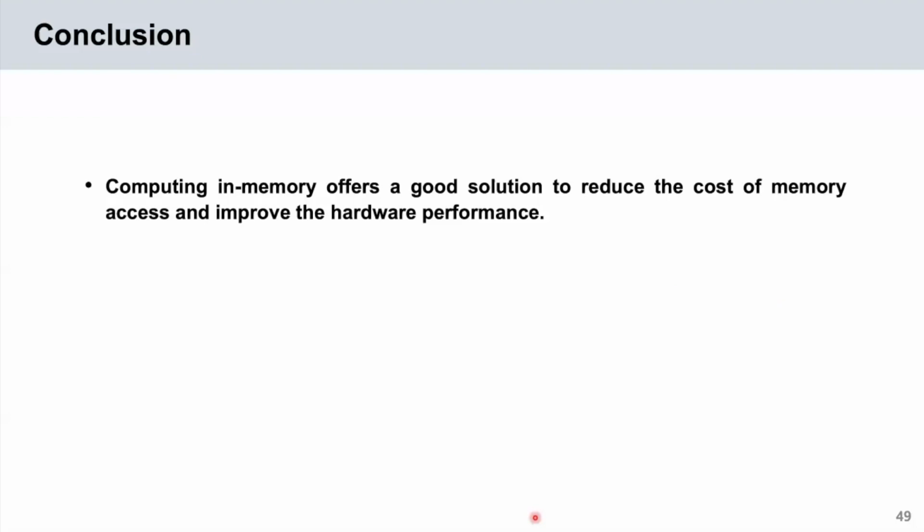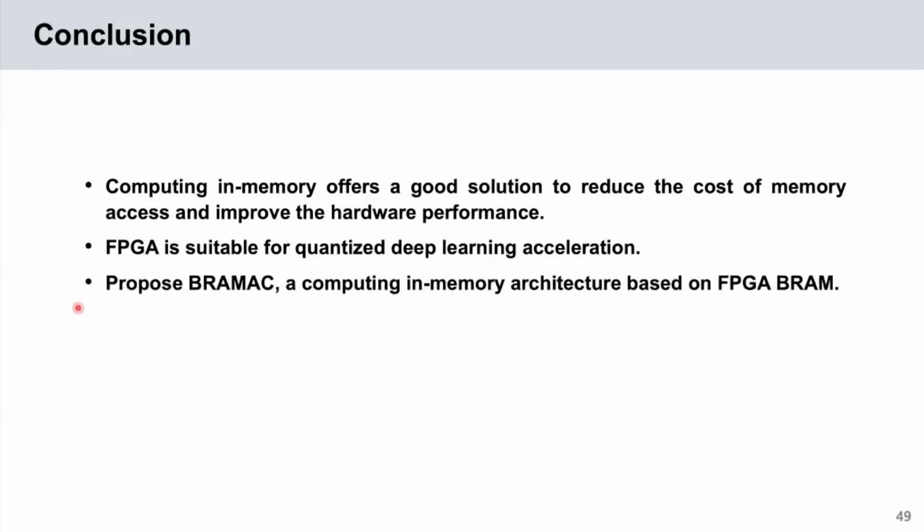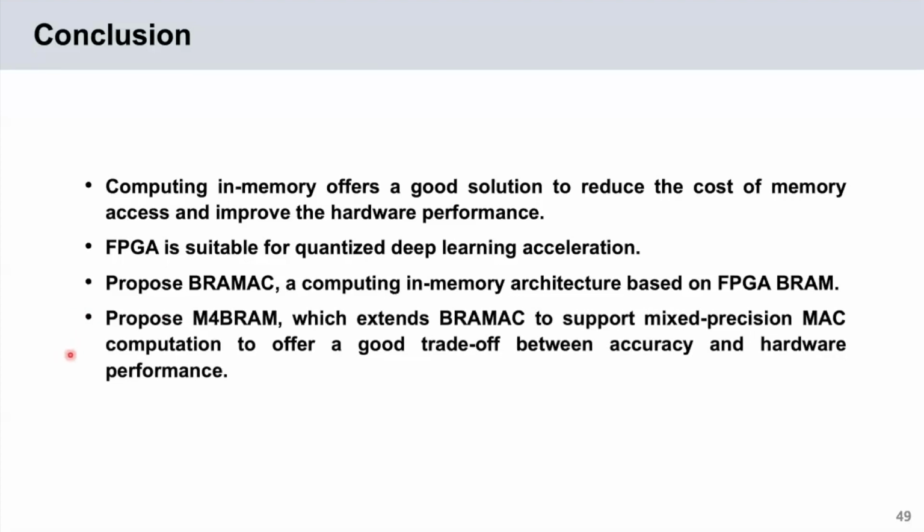At the beginning, I mentioned that computing memory can offer a very good solution to reduce the cost of memory access and improve the hardware performance. This is especially important for deep neural network computation. And second, I showed that FPGA is very suitable for quantized deep learning acceleration due to the bit programmable flexibility. Based on this, we propose BRAMAC, which is a computing memory architecture based on FPGA BRAM. And then we talked about M4 BRAM, which extends BRAMAC to support mixed precision multiply accumulate computation and offers a good trade-off between accuracy and hardware performance. Then finally, we showed some evaluation results.